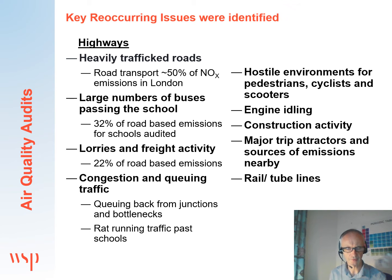There was a high level of construction activity close to the schools and nurseries, and we found that some of the schools had major facilities that attracted major trips, either public facilities or attractions or places of work, though there were rail and tube lines close to most of the school sites.